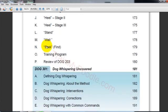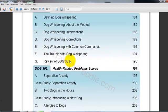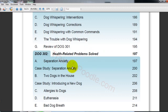Okay? Then the next chapter is dog whispering uncovered. It's explained very, very well, and it's working. Then we got health related problems solved. Again, you should go through this thoroughly, because when it comes to health, what a lot of people do is they start using home remedies. They don't go to the vet, and they just cook up something at home and think that this would be it for their dog's health problems. Well, in most cases, that escalates the problem, and so you need to read this and understand why you shouldn't do that, and what steps you should take in what cases, based on the symptoms and everything.